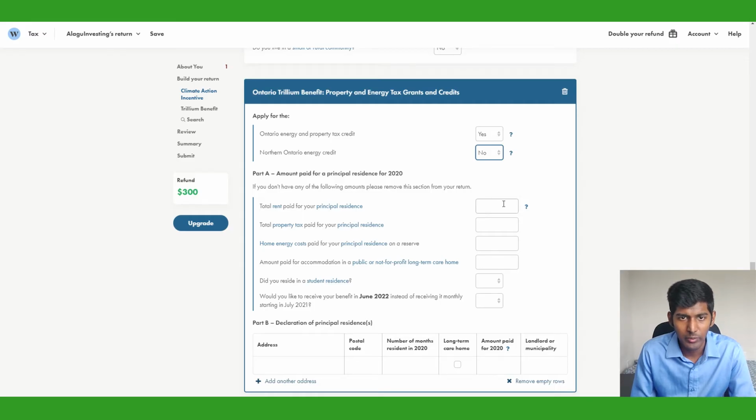Nope. Total rent paid, that would be $500 a month, which is $6,000 in total. Property tax paid for the house you live in. I don't pay property tax, my landlord does, so I'm gonna leave this blank. But if you own your house, you can put down your property tax amount.